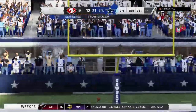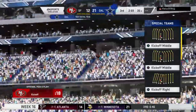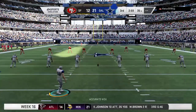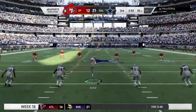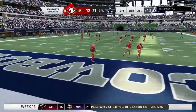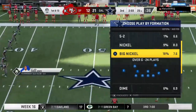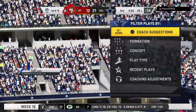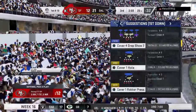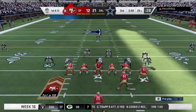The extra point up and good. And that makes this a 9-point game. Now after the touchdown, here's Butker on to kick it away. The Niners take over 1st and 10 at their own 25-yard line. The 49er offense set to get this drive underway.